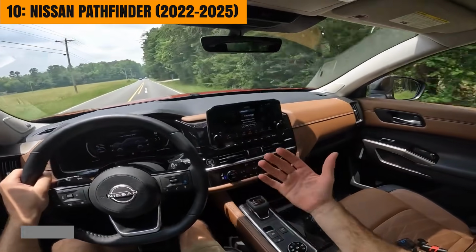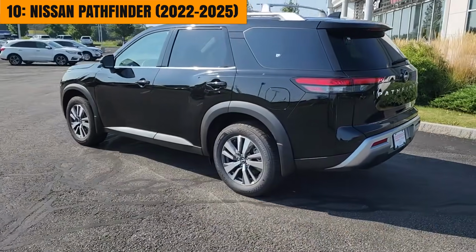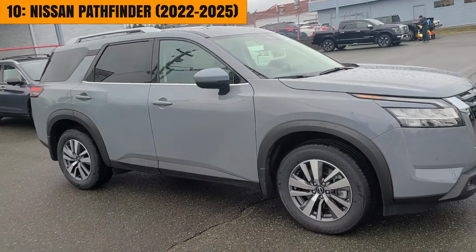Fuel economy sits around 22 to 24 miles per gallon combined, and towing capacity hits 6,000 pounds. The Pathfinder isn't revolutionary, but it's competent, comfortable, and finally, transmission reliable.